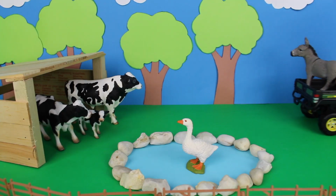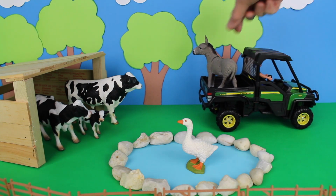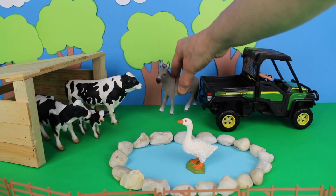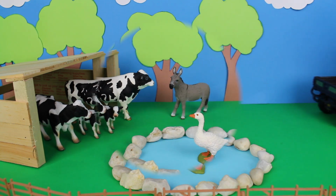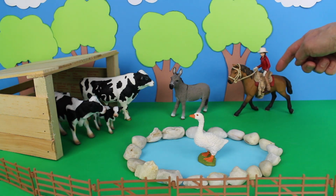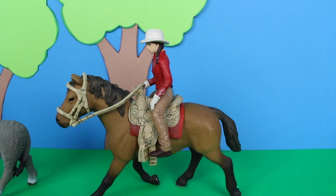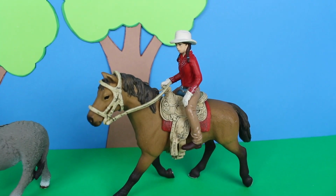Beep, beep, beep. Look, it's the farmer, and what does he have? Why, it's a donkey, a gray donkey on the farm. There goes the farmer. Who's this coming up? Look, it's a cowgirl. She's on her horse. She's riding on her saddle. It's a Western saddle used when riding horses.